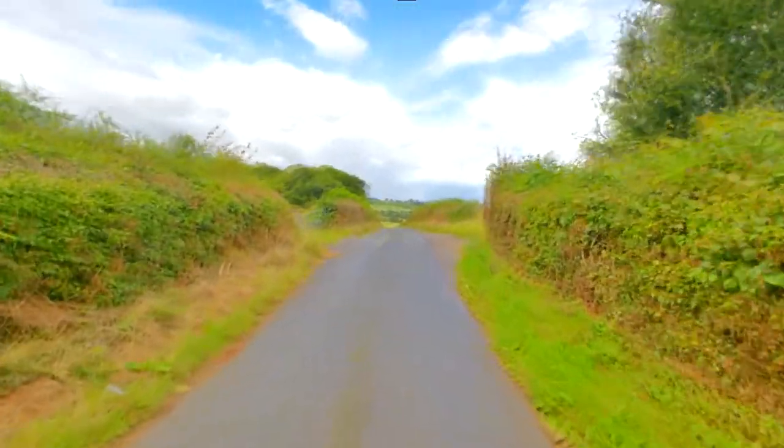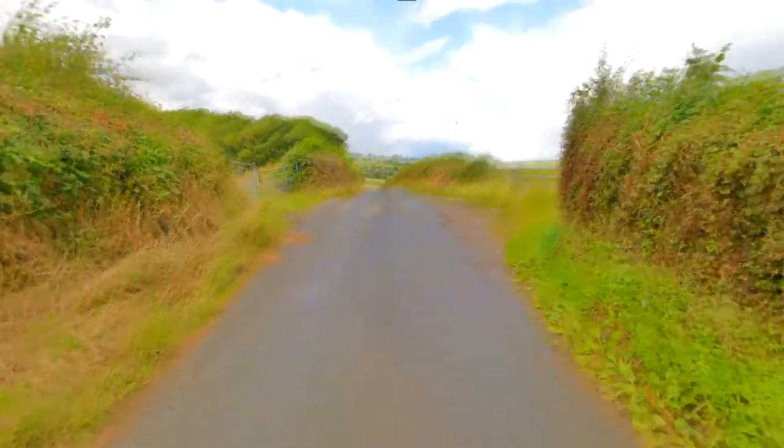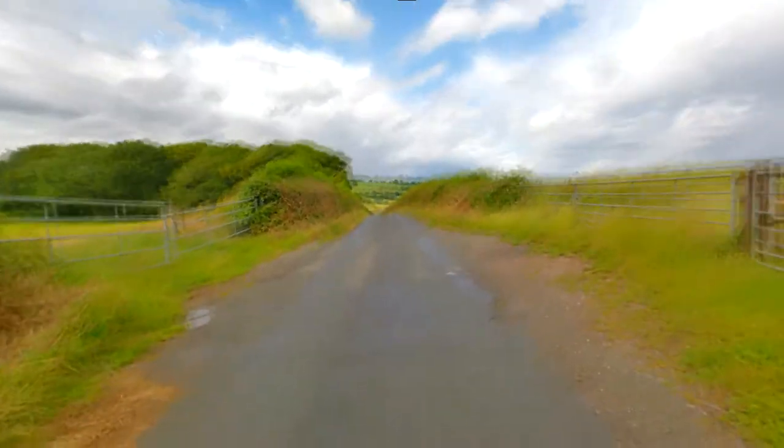So, I think we're about halfway to the forge now. It doesn't feel like a hill. Just over this hill. There we go. Oh, Jesus. It's been raining, and it's still like 20 degrees, so the humidity is way up.